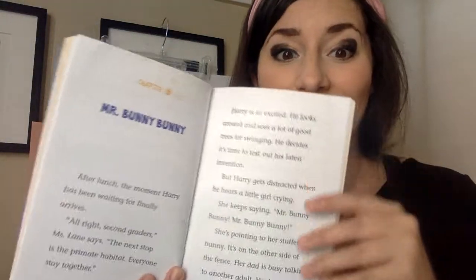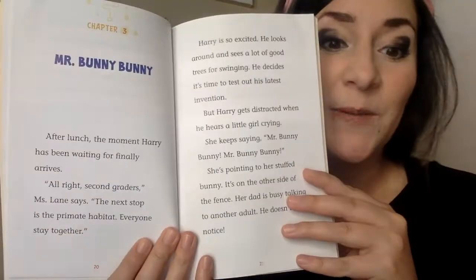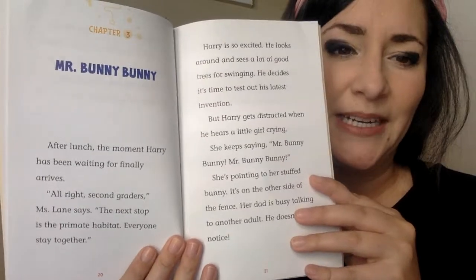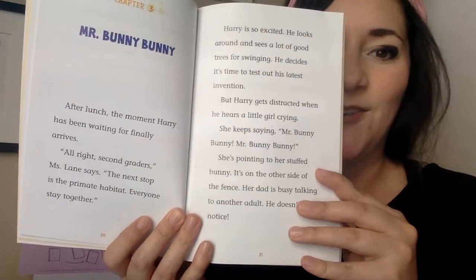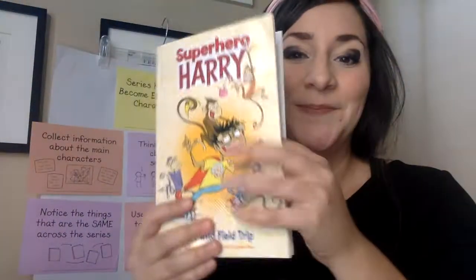Oh, I can't help but think that something amazing is not going to happen, that this is going to go wrong somehow. What's interesting, though, we'll stop here, but our next chapter is called Mr. Bunny Bunny. So I wonder, maybe they're going to see the bunnies before they try out the wristbands with the monkeys. So we'll read this tomorrow.